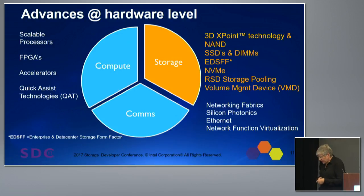On the comm side, we provide networking fabric, so east to west and north to south connectivity, silicon photonics, Ethernet, and network function virtualization. But in the storage area, we have a number of things that we have announced or that we're working on through open standards.